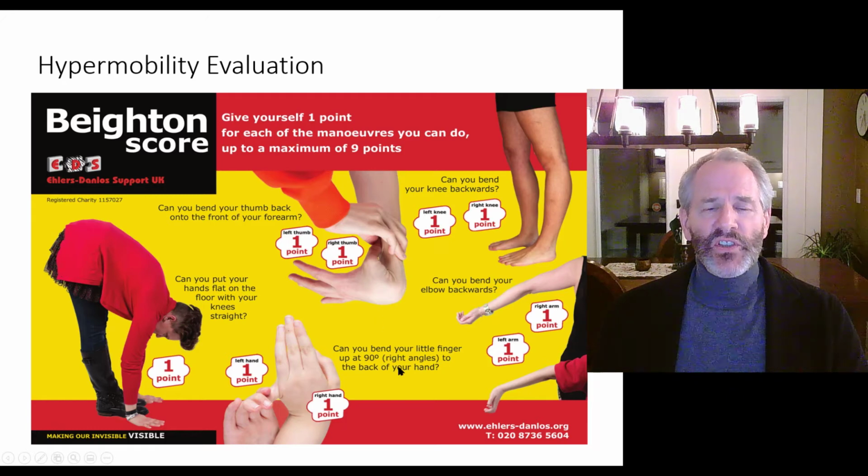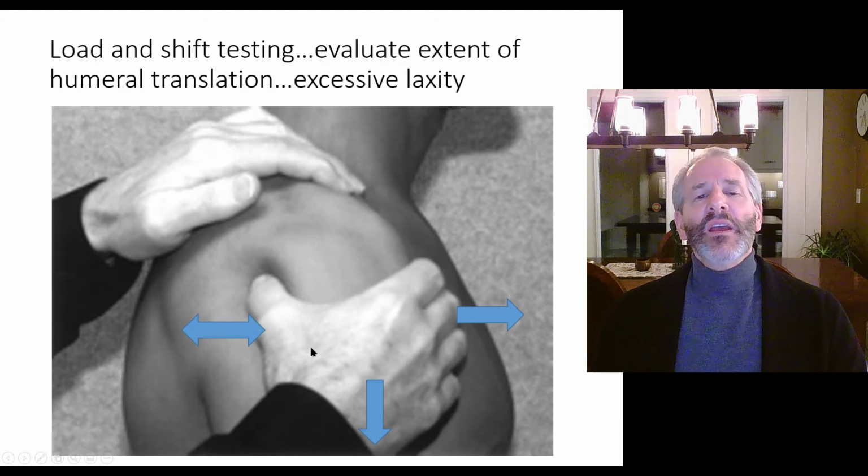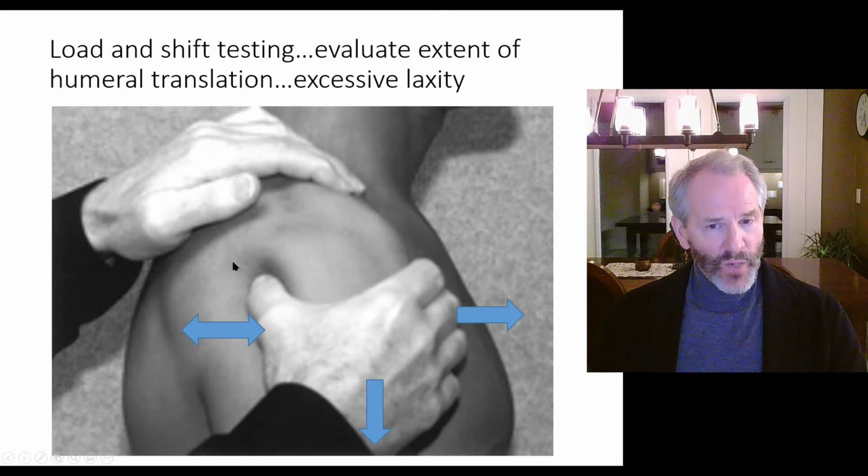We can do other maneuvers to see whether the ball moves too much forward in the socket, too much inferior, too much posterior. We call that load and shift testing. So this laxity around the ball and socket joint contributes to difficulties with the shoulder, particularly the rotator cuff. Front, forward posture contributes to problems with the rotator cuff. Scapular position contributes to problems with the rotator cuff.